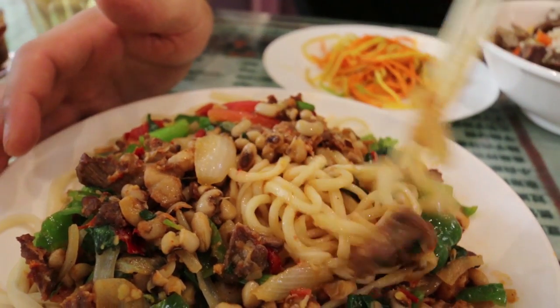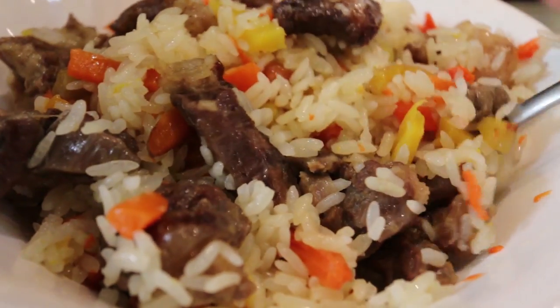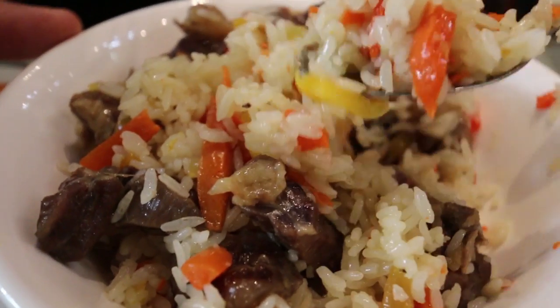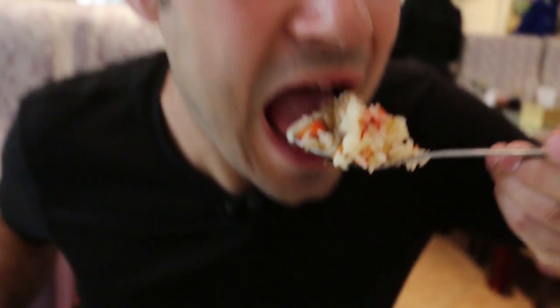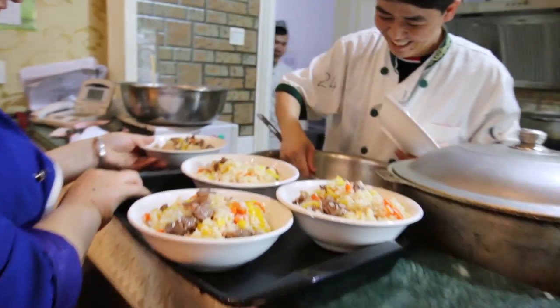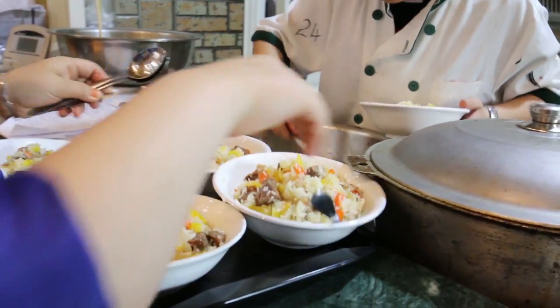That's gonna be gorgeous. And then over here, this is the jua fan. Basically a pilaf. Central Asian pilaf with nice big chunks of mutton and carrots. And I believe these are yellow carrots as well. And it's quite oily. They use cottonseed oil. Oh, I gotta go in for this right now. Oh yeah. Oh, it really tastes like there's a sweet pumpkin in there. Very smooth and soft and sweet pumpkin with this ultra tender, melt in your mouth lamb meat.